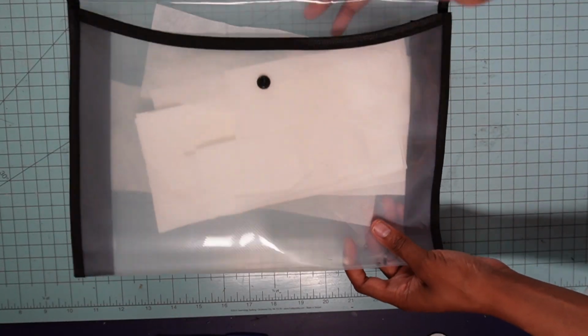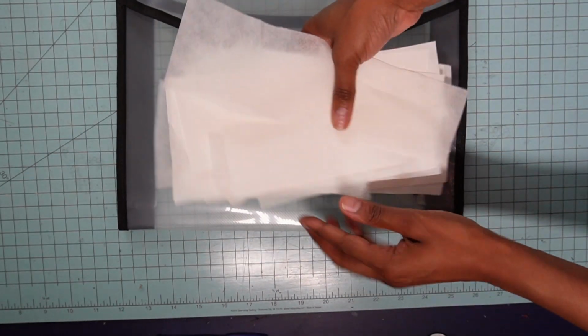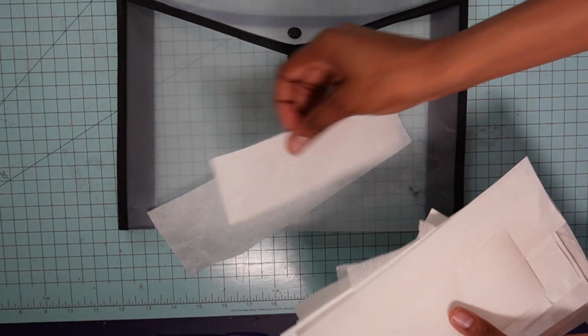So I have this little pouch here that I've gotten from Dollar Tree, and inside of it I have all of my scraps and interfacing.